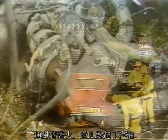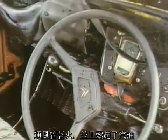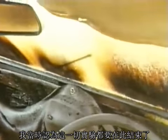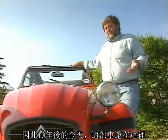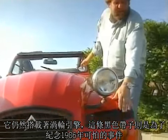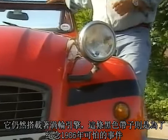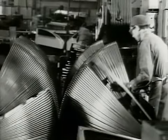The ventilation pipes, which are made of cardboard inside, caught fire, ignited the fuel, and it was a very dangerous situation. I thought the whole jaunt was finished. I thought we had 200 quid's worth of scrap here. But Richard was much more determined. And here it is, 10 years later, still with a turbo engine, but with this black armband to commemorate the dreadful events of 1986. But 2 years on, the news would be even worse.